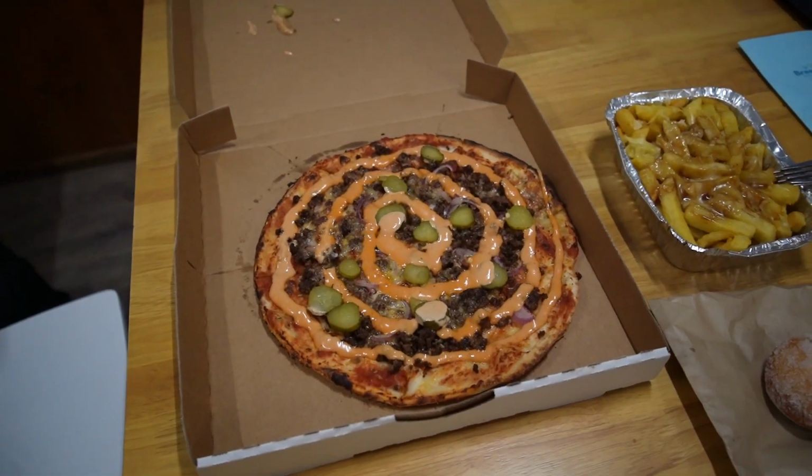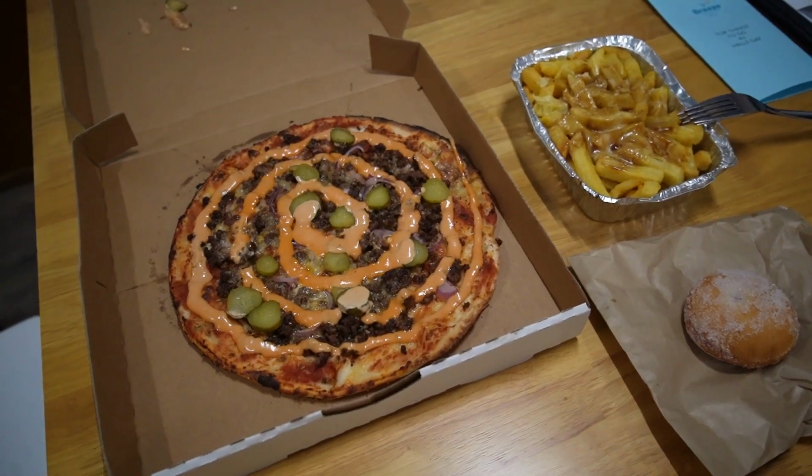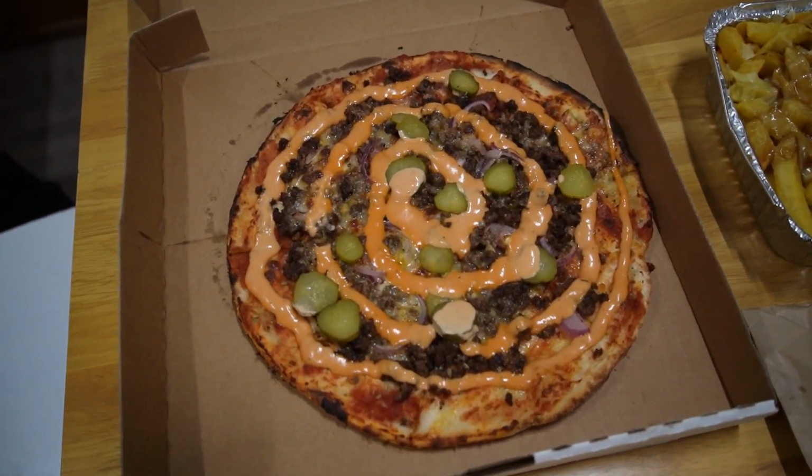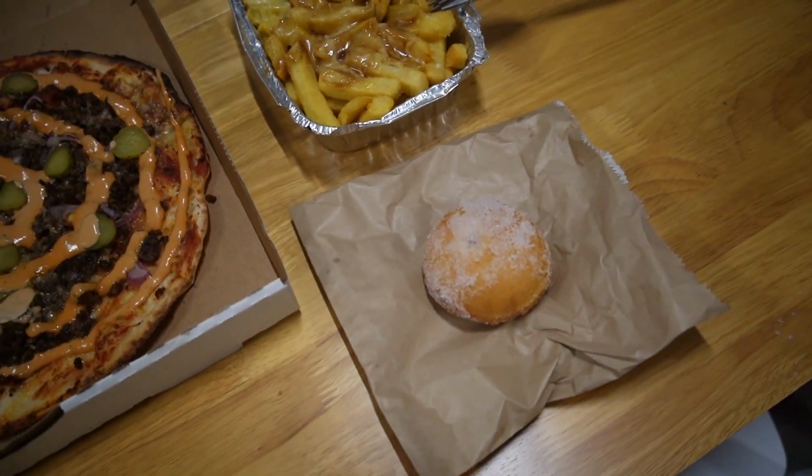All right, so this is dinner for night number 1. We went into Halls Gap and got takeaway from the Town Fryer. So this is a cheeseburger pizza. Actually looks pretty good. Chips, cheese and gravy, and then a jam donut we're going to fight over.